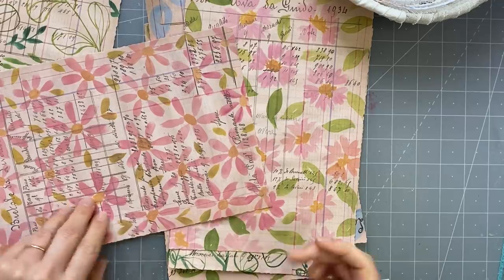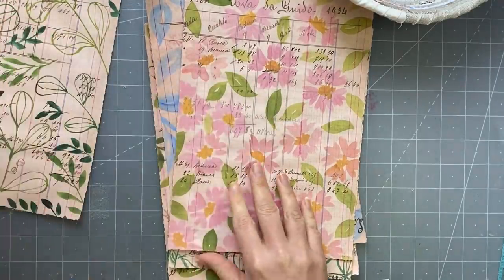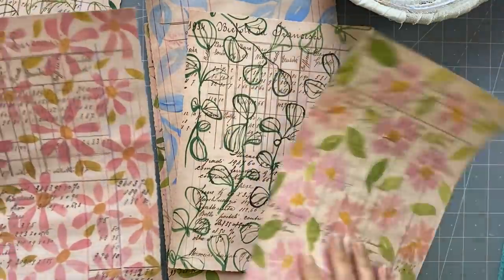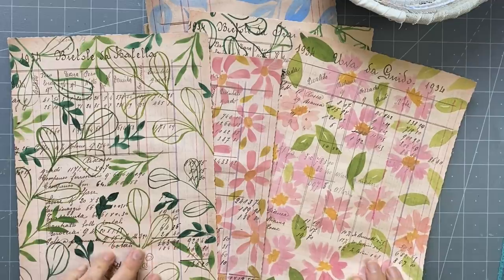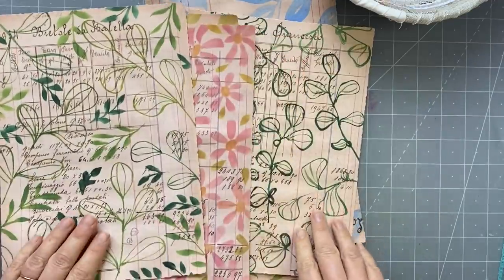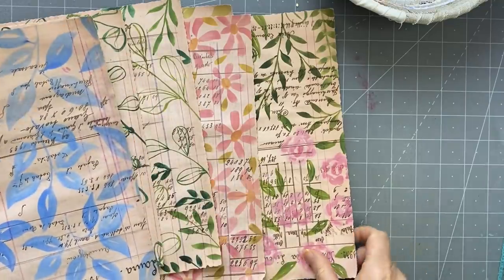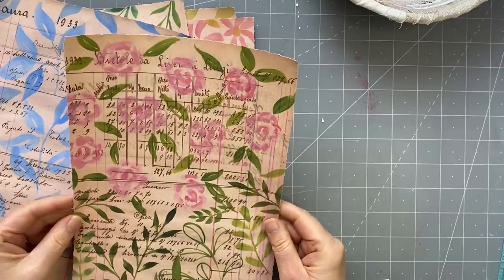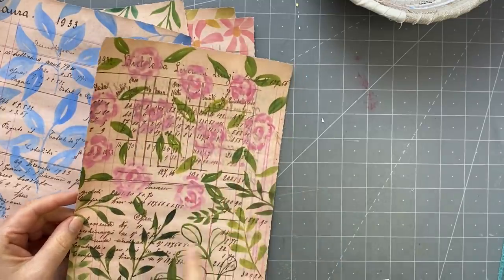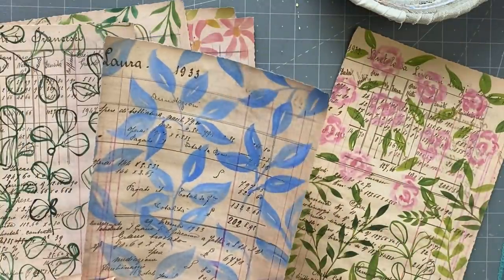Now, these are some painted pieces of ledger that I had done, and I have scanned them, and I just printed them out. So there's, I think, six. There I was just trying different things. And then I printed on the reverse side, and I just thought I might make some fun things.